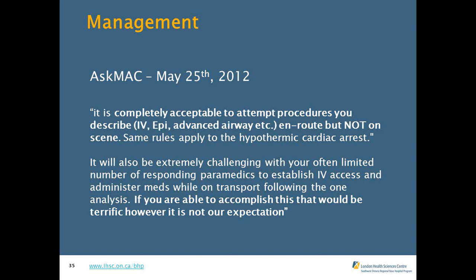All right, so a question that we got from the ASMAC around May 25th, 2012. Well, the AHA guidelines do mention we maybe should be giving vasopressors. There's not a lot of evidence out there, and the question has become, should I be giving epinephrine during these arrests? And the answer to that is, like I said, the most important thing is getting these patients to the hospital where they can be actively rewarmed.